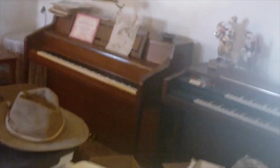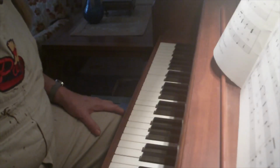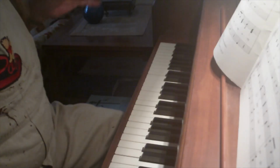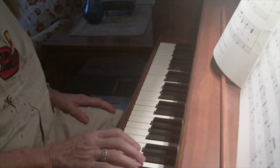Let's see what the piano has to say. It's a lot of old sheet music. I have some at home, the ones that I liked. But there's a lot of old sheet music and a lot of music over there. Let's see if I can play this. This is a simplified version. I have not practiced for quite some time, and I really do need to start practicing amongst all the other things that I have to do.